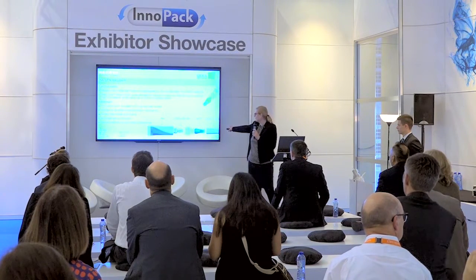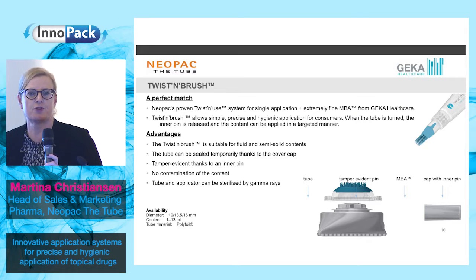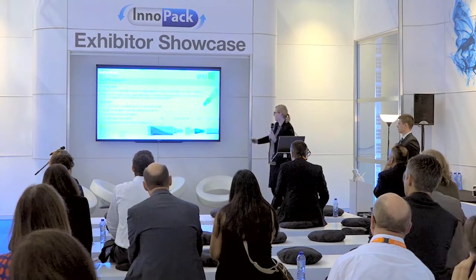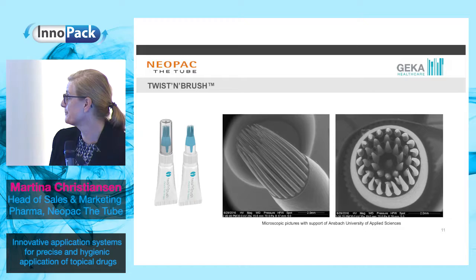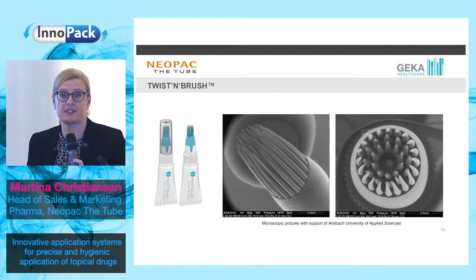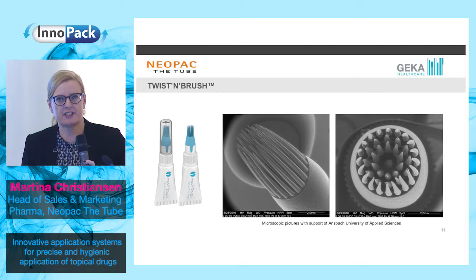And then we have the cap that allows you, besides that usually all these tubes are meant to be single dose tubes, to use them maybe 2 or 3 times. So the tube here can be closed hermetically, but then it's no longer tamper evident. As soon as you open the tube the first time, you turn this piece with the bristle. Then this pin here shears off, and then the tube is open, and then you can release the bulk. So as stated, a good combination here. You see a microscopic picture of the bristles. So we are talking here about 42 bristles.